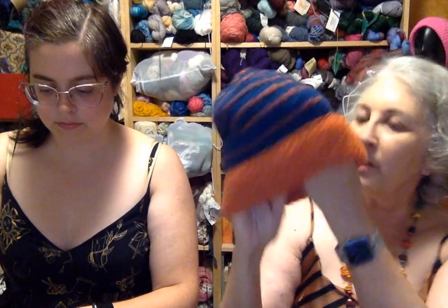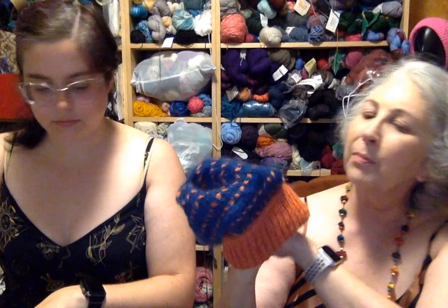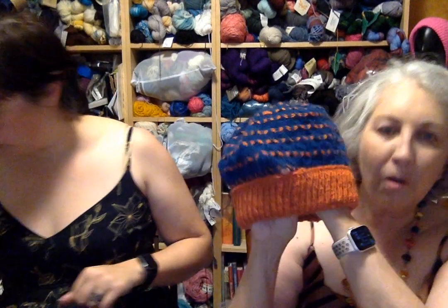So I'll take this apart and I will find another way to keep the brim up, because the brim by itself was not staying up. That was the problem. So I guess what I could do is every 4 inches just go and tack it together once I fix the hole that I put.